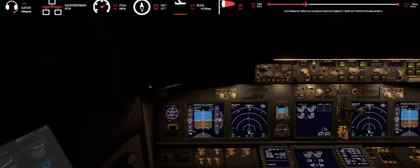Allegiant 220, can we anticipate or expect runway 35 for our arrival? Allegiant 220, affirmative. Expect runway 35 for your arrival at Asheville. Runway 35, Allegiant 220.